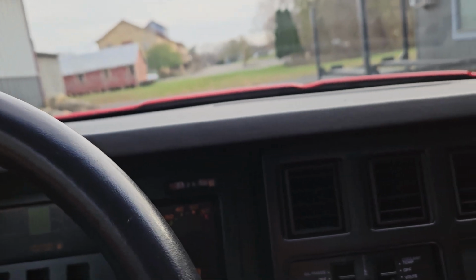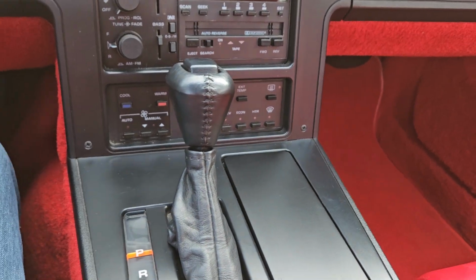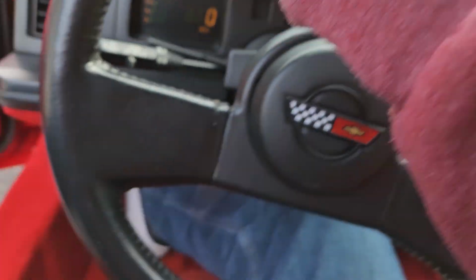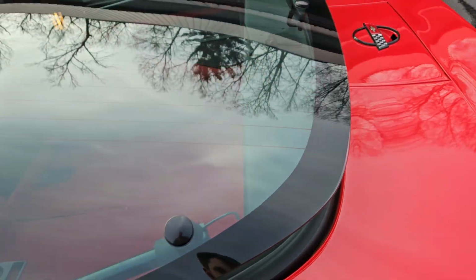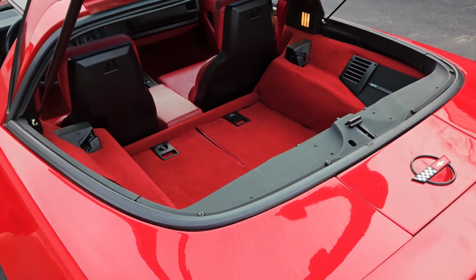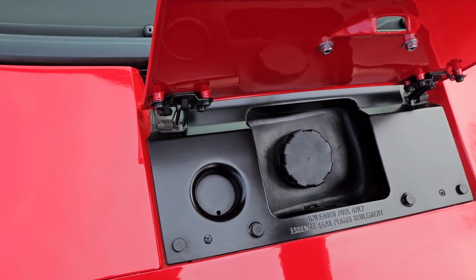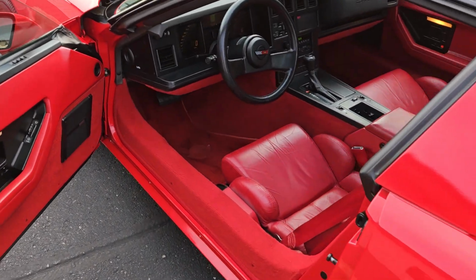Is there anything else, friends, that I'm forgetting? So rear hatch does operate too and stays up. Both pistons are operating. Fuel door springs are operational as well. If I forgot anything, don't hesitate to reach out, ladies and gentlemen.